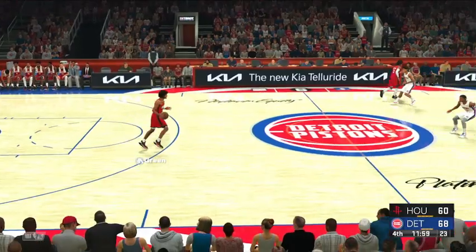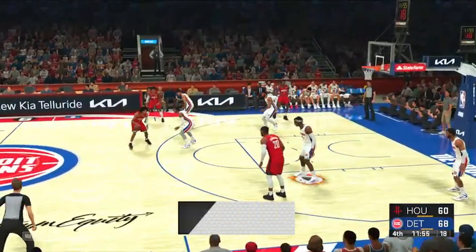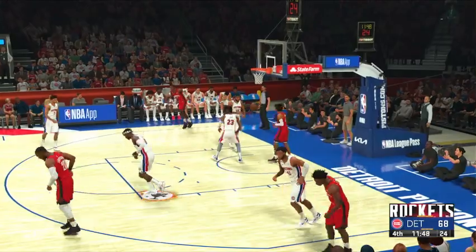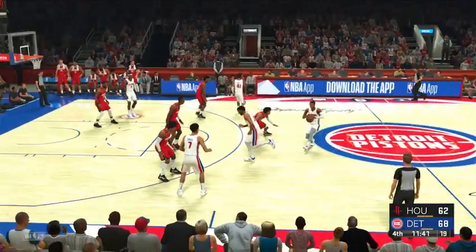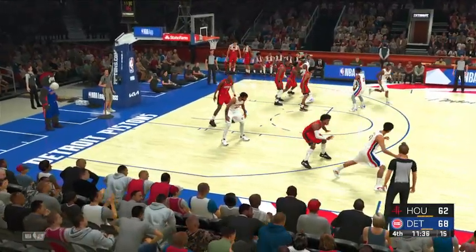And with 3 quarters behind us, let's see what this fourth period holds in store for us. Bay and Bagley will slot in at small and power forward. Ivy is out there with Hayes. And it's Duren in at the 5. That's the group for Detroit right now. Launching off the ground and throwing it down with ease. Boy, can Green get up. Passes it to Bay.